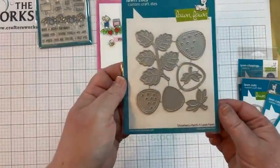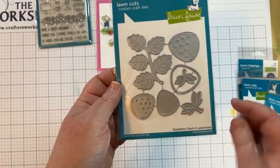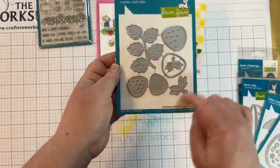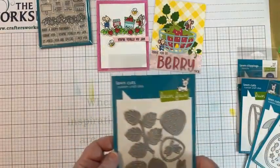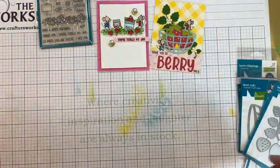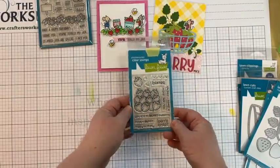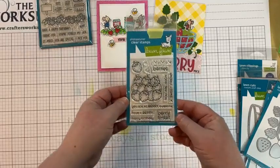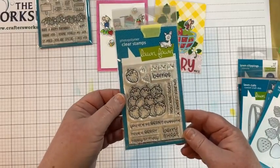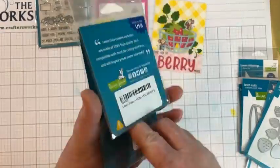And then there is a paper piecing strawberry. This is called the Strawberry Patch. These are the guys that they used in here, and the foliage, just super cute. Gives it a little bit of a bolder look than just stamping. And then How You Been? How You Been is a little jar, and it's often filled with stuff. So we've had peppermint candies, and we've had the talking candies for Valentine's. Well, now we have a strawberry.